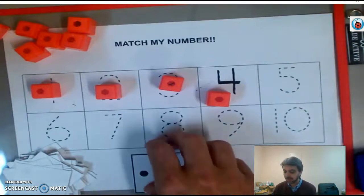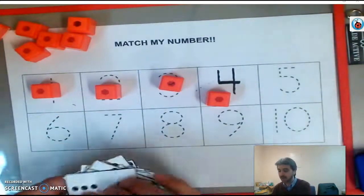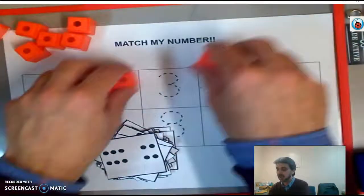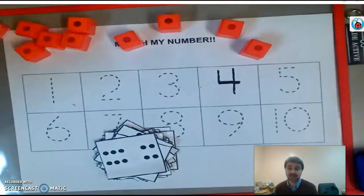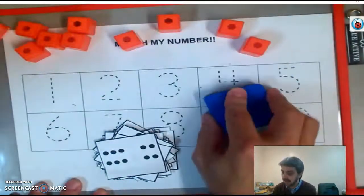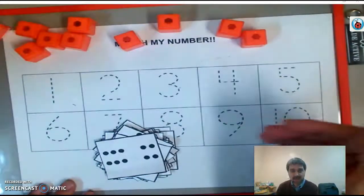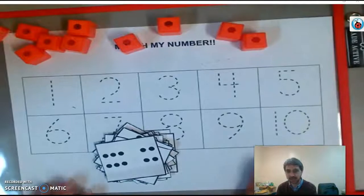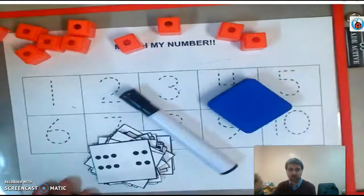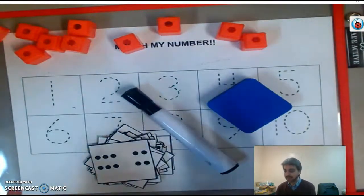Once again, what you need to play the game are your dot cards that you cut out, either yesterday or today. You need all 10 cubes because there might be 10. And you need your game mat that says match my number. It looks just like this. You put it inside the dry erase sleeve, just like I have it, and you have your marker and eraser so you can write the number. I know it's a lot, but once you've got this, you can play.